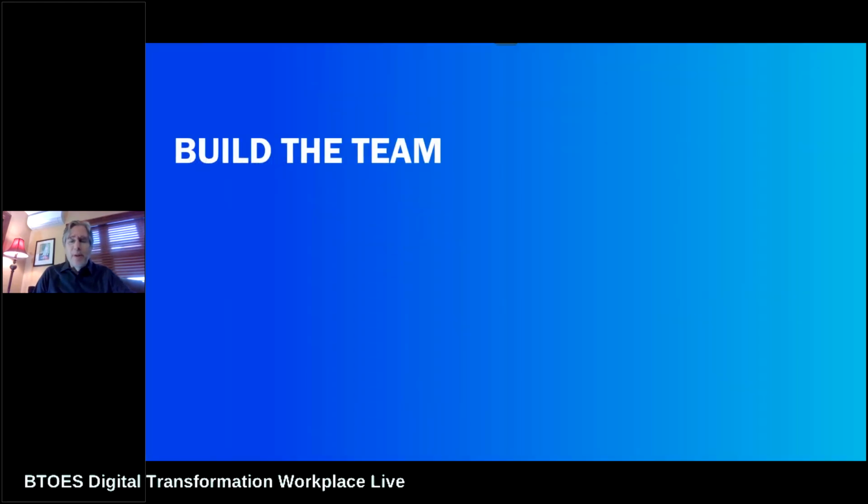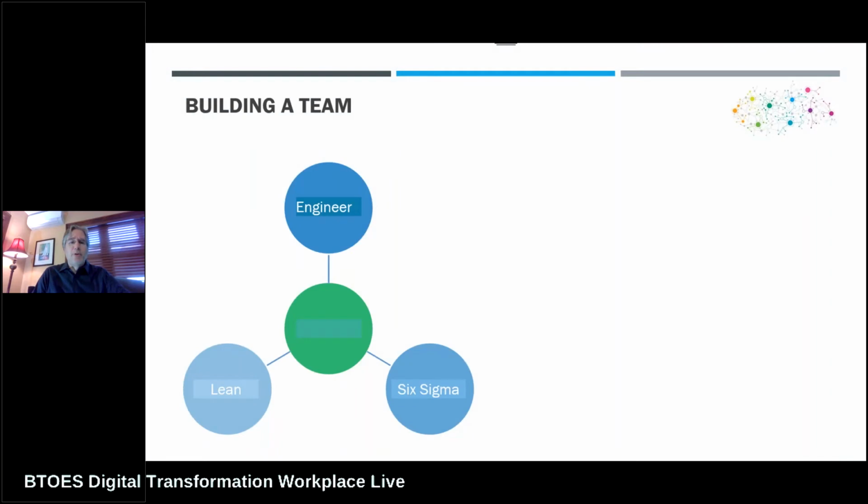So a couple of comments about building a team. As I mentioned, I'm very fortunate to have a team of experts, and our job is really operational technology: the scouting, identifying, evaluating, and implementing of solutions. A typical approach might be building a team. You might be thinking, well, I probably need some engineers. It's an operations thing, so I need some lean, and Six Sigma is still in fashion.